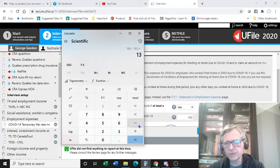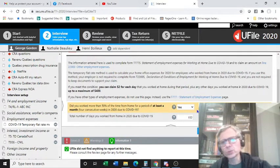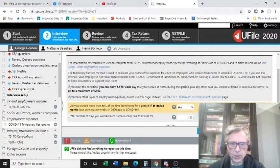So basically, you need to tell UFile exactly how many days you worked in that period of time that you were required to work at home. You actually did work there. In other words, you have to exclude your vacation days and any other day you didn't show up to work. You get, as it states somewhere around here, $2 per day, and you work more than 50% of your time from home for a period of at least 4 consecutive weeks. Let's see what UFile does in this case.